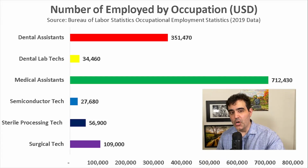So that covers the compensation of sterile processing techs. What is the job market like? Is it really competitive? Is it hard to find a job? Let's find out. Well, the first thing to understand is the workforce for people in this occupation is actually pretty small. As you can see, there are far more medical assistants around the country than there are sterile processing techs.